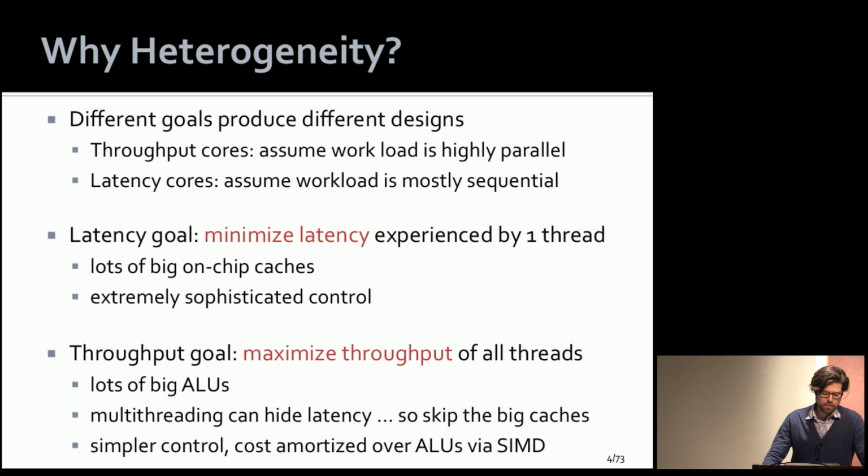And then when a thread goes to load data from memory, it can just be suspended and sort of wait until the data returns from memory. It may take a long time for that data to return. So the latency of getting that request back would be important if we didn't have other things to do.